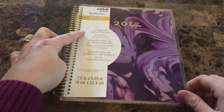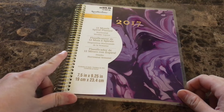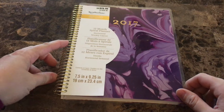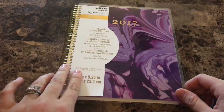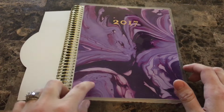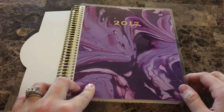So it is a 12-month spiral bound planner. This cover has a really, really pretty gold coil. And again, these are really well made coils. I had the opportunity to check out an Erin Condren coil and they are very, very similar. So this coil is just about as awesome. So yeah, highly recommend it. It just has a really simple cover and it says 2017 there at the top.